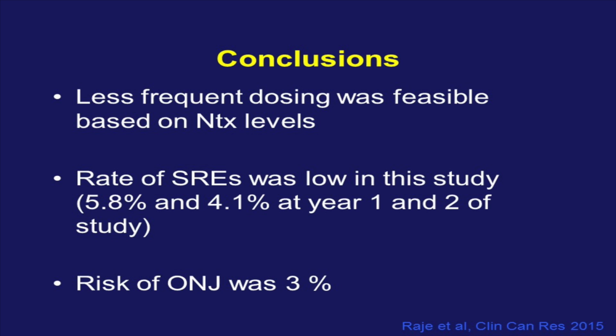We did not find using N-telopeptide on a longitudinal basis that useful, because you cannot have a pre-specified time to do N-telopeptide levels, because you can never really predict when that SRE is going to happen. And you should be testing for N-telopeptide, if at all, around a skeletal-related event. The risk of ONJ was also low once you decrease the frequency of zoledronic acid use.